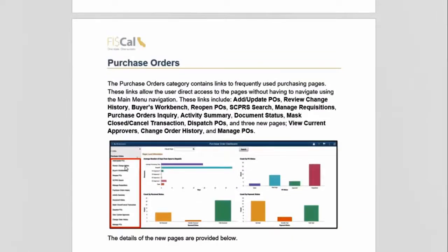Purchase orders. The purchase orders category contains links to frequently used purchasing pages. These links allow the user direct access to the pages without having to navigate using the main menu navigation. As you can see below, these links include add and update POs, review change history, buyer's workbench, reopen POs, SKU search, manage requisitions, purchase orders inquiry, activity summary, document status, mask closed and cancelled transaction, dispatch POs.